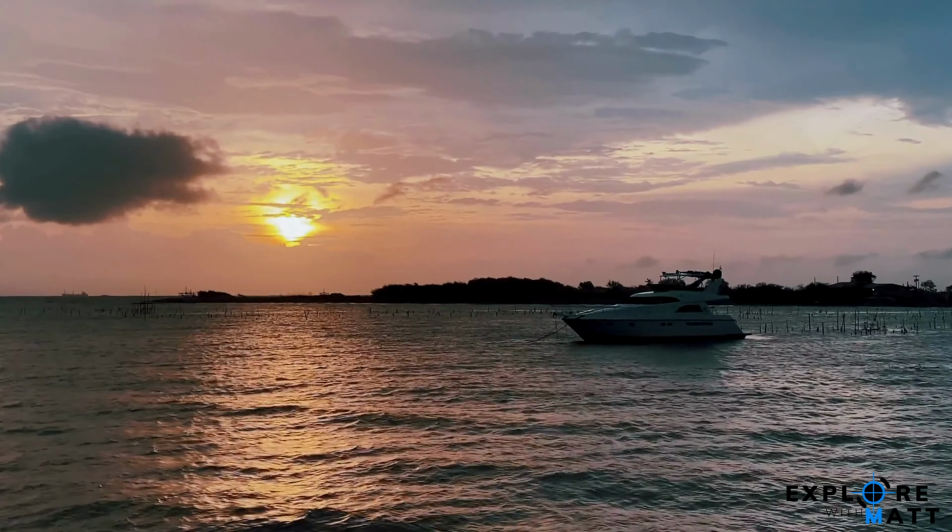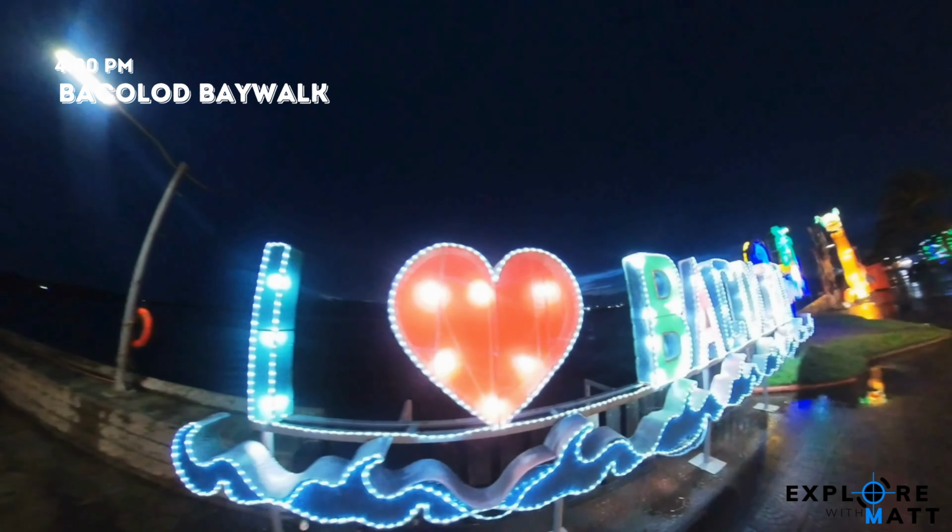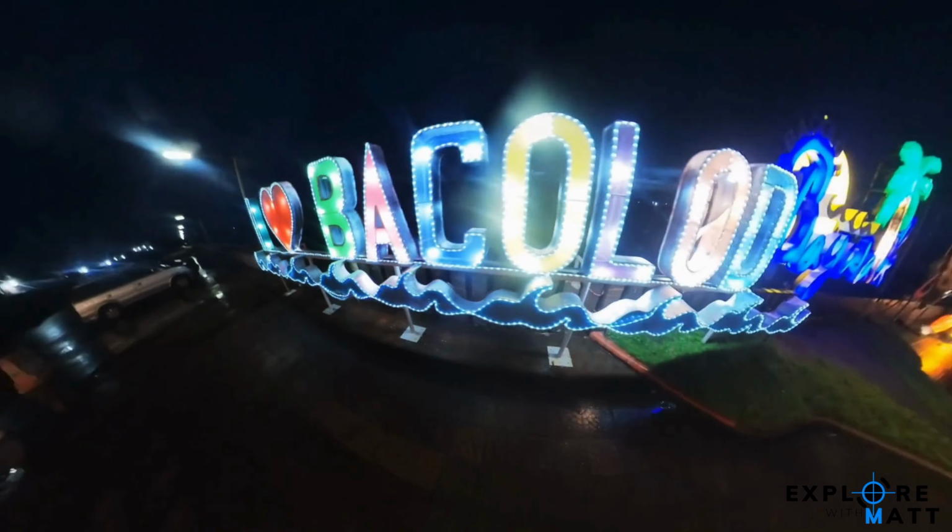Before the day draws to a close, we're soaking in the coastal charm of Bacolod Baywalk. The sea breeze and the rhythmic waves are the perfect way to unwind and reflect on the day's adventure.